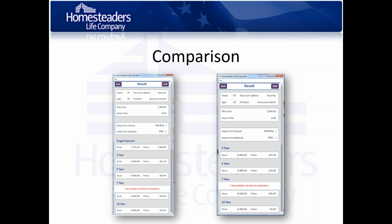But of course, going back to it, if they're doing a single pay, there's no reason to do Select because Select is extra health questions. You don't have to ask health questions on the single pay. So anytime you're doing the single pay, you're never going to use the Select product. It's only for modal pay. But look at the significant savings here.